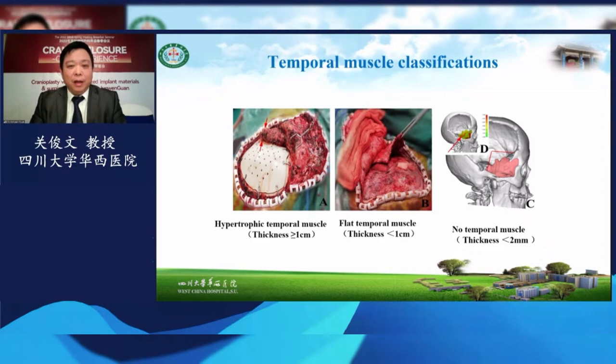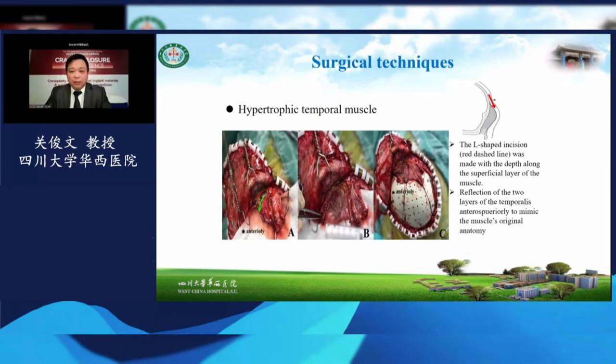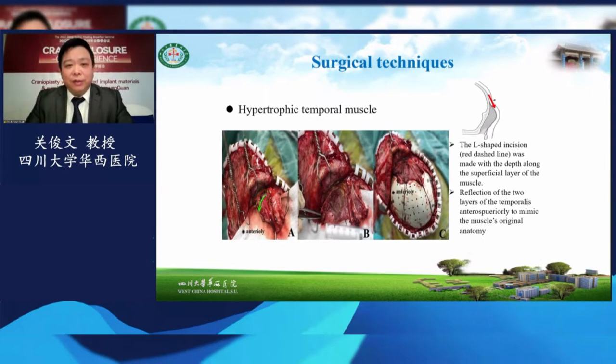According to different types, it will be treated in different ways. For the hypertrophic type, we adopt the surgical method that an L-shaped incision was made with the dips along the superficial layer of the muscle through the incision of the hypertrophic temporal muscle, reflection of the two layers of the temporalis anterior superiorly mimicked the muscle's original anatomy.